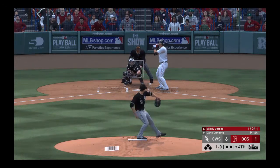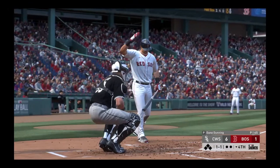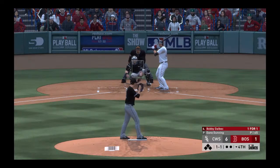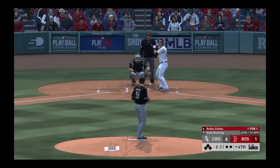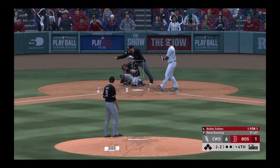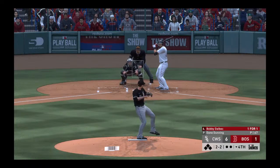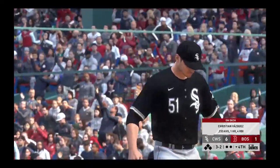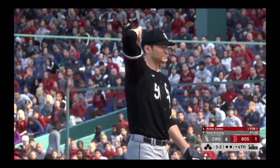Now the 1-0. To 2-2 now. 2-2 count. And there's ball 3 on a breaking ball that misses away. Hey, struggling to find the release point of that curveball. That wasn't a very good one. Somehow he's just got to find that feel because that's a pitch he's going to need going forward.